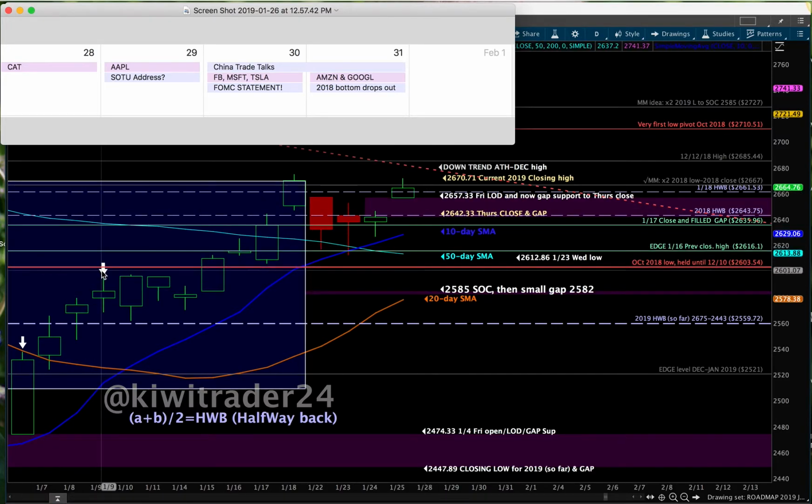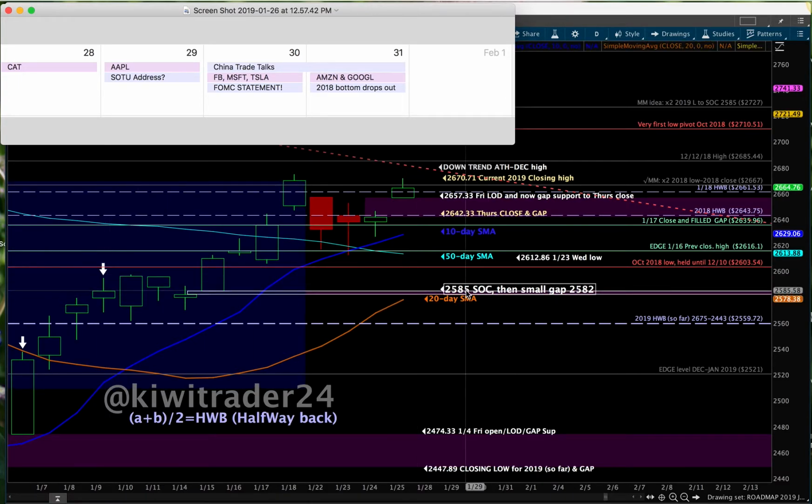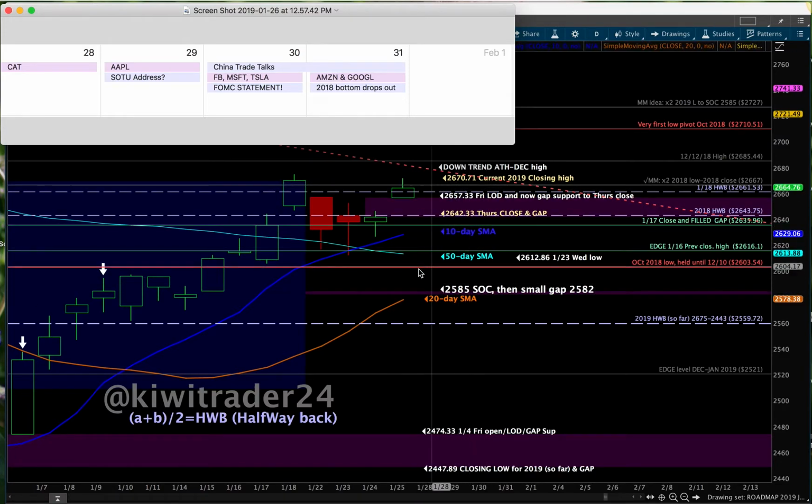And over here, you see this candle? This is where the Fed minutes came out. So we had gravitated back to this 25.85 in time to read the Fed minutes from that meeting where we had created this scene of the crime level to begin with. Are we going to need to trade back to this scene of the crime one more time? So there you go. Then we have Facebook, Microsoft, Tesla after the bell on Wednesday, and Amazon and Google after the bell on Thursday.